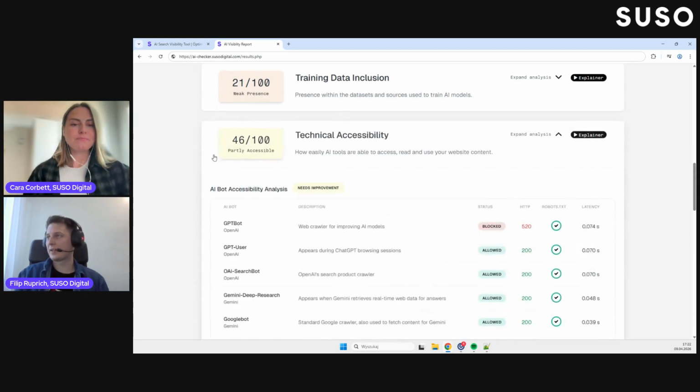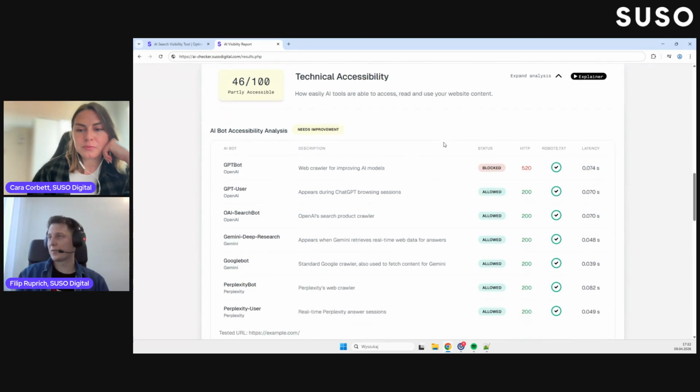And going next, technical accessibility, it's also there. So how easily are AI tools able to access, read, and use your website content? We are checking two things. First thing is AI bot accessibility analysis. So in the table on the left, you can find all of the bots that we are checking, their names, and also the purpose of these bots, and whether they are allowed to access our website or not, with some details like HTTP status, but also robots.txt and the latency.